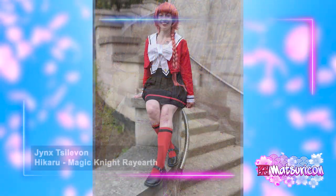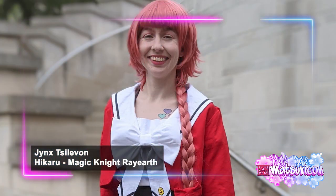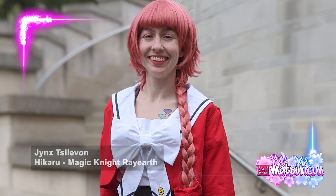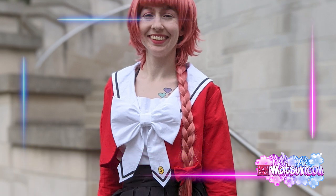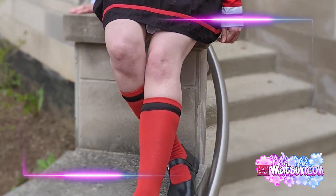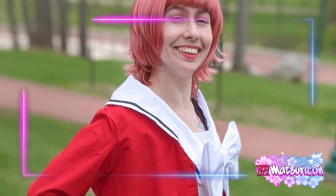Very. So now we're going to move on to our journeymen. We'll start off with Jinx as Hikaru from Magic Knight Rayearth. Well, the first thing I notice is that it's ironed. Pressing those pleats. The blazer is ironed. That bow is so crisp. Yeah. I'm obsessed with that bow.